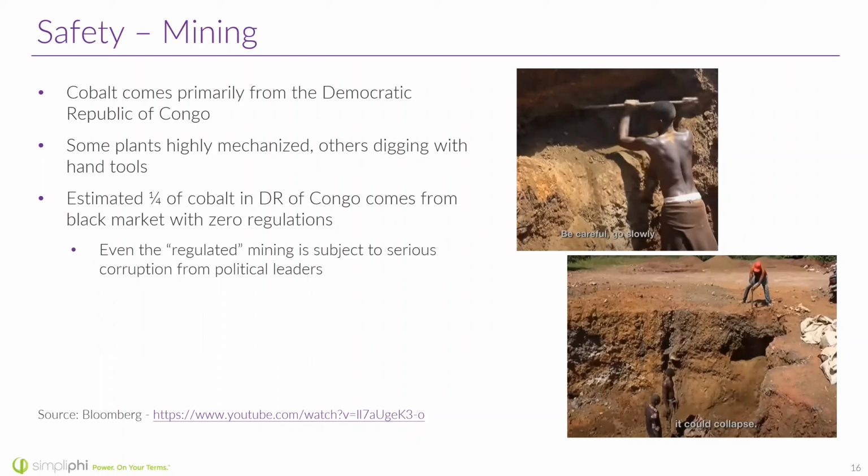This is why when you get a cobalt battery, you can most likely assume that there might not be the best practices, as far as humanitarian stuff goes, in how that cobalt was actually mined and supplied. Some plants are highly mechanized, others are digging with hand tools. It's estimated a quarter of cobalt in the Congo comes from the black market with zero regulation. Even the regulated mining is subject to serious corruption from political leaders.